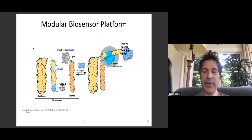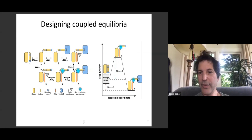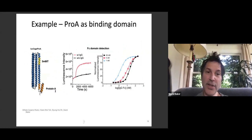And so in this thermodynamic diagram here, we have the closed state. If the free energy cost of opening this latch and bringing in the key to reconstitute luciferase is very high in the absence of the target, the thing stays dark. However, in the presence of the target, the free energies are coupled, so now we get the free energy of target binding too, and we get light emission. And this has turned out to be a very straightforward way of making a pretty broad range of different sensors.